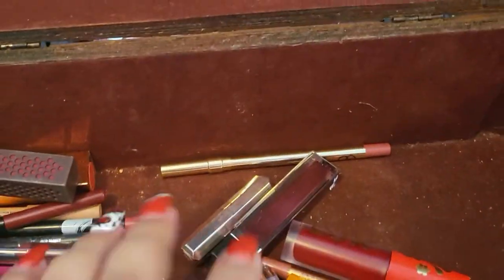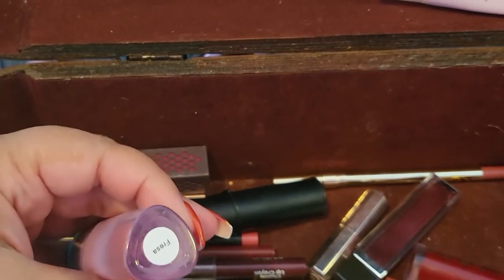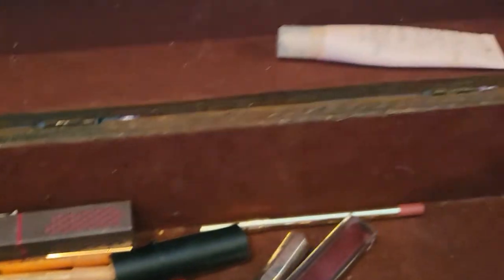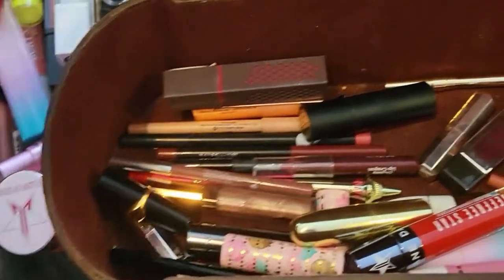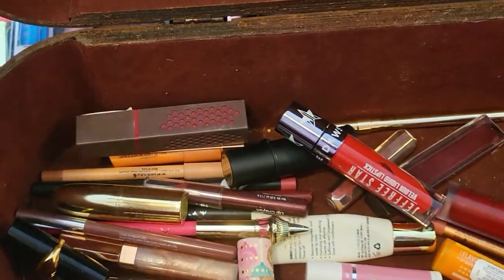Whew, boy, it's getting tiring. Okay, let's see. I like these. We'll see. Let me put them in maybe. And the same with this one. It's from Sugary Cosmetics. Okay.